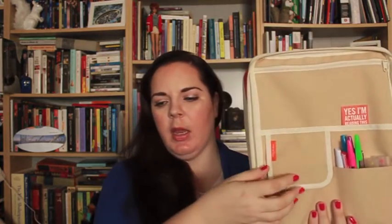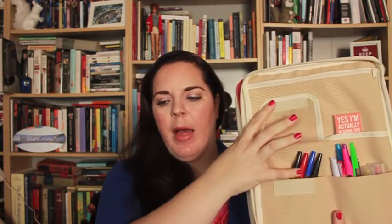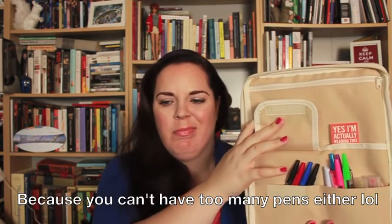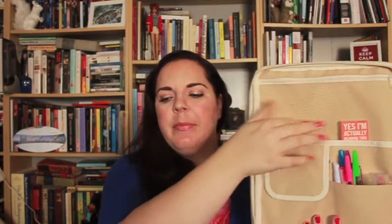So then in this pocket, I have just some black, red, blues, and just some basic pens that I don't use as much, but just kind of have them there just in case. And then in this pocket, I just have a few of these bookmarks. I keep the rest at my desk, but I just kind of keep these in here and restock as needed.